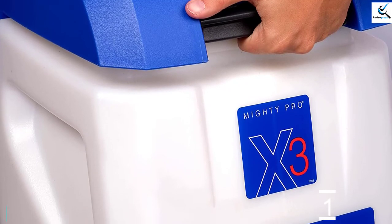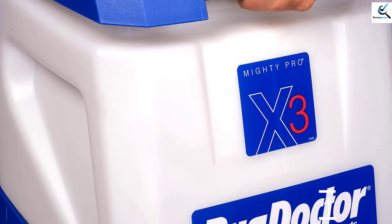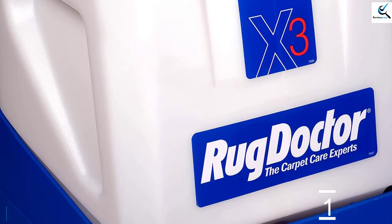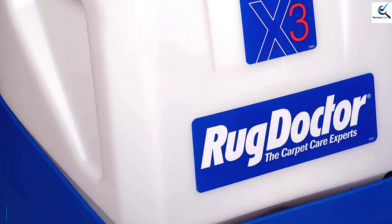a healthier, happier home. More capacity, more than twice the capacity of many machines, the X3 has a 3.9-gallon recovery tank. This means less refilling and emptying.